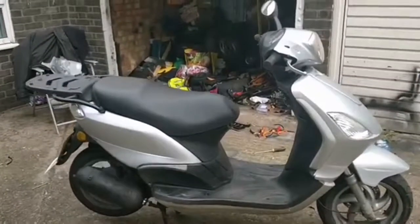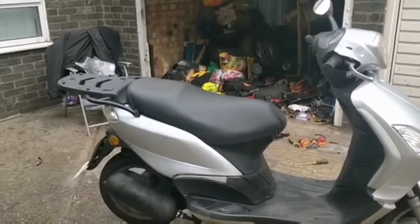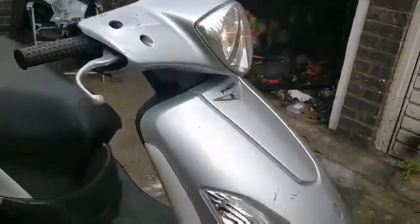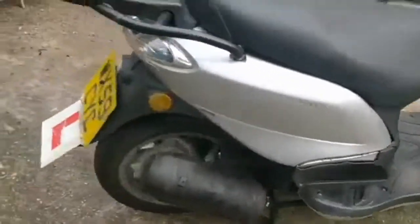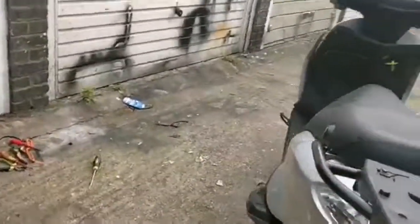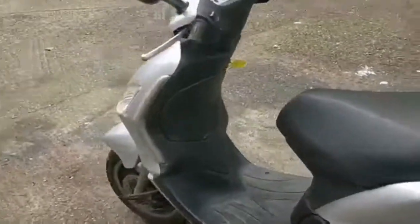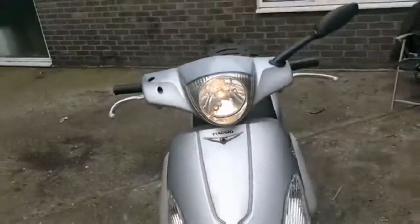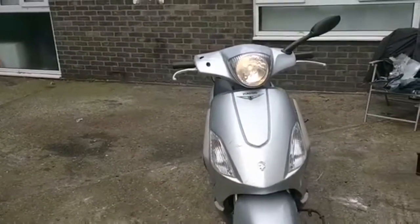That bike is now complete. We've got the horn, you've heard that a few times, the side panels on, the speedo cable's on and working. Exhaust has been repaired and works fine. It's running well. I need to cable tie this up here, there's a specific spot for it. But now this will be sold as a complete runner with everything working.